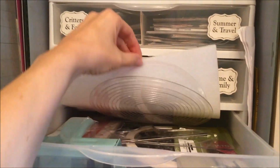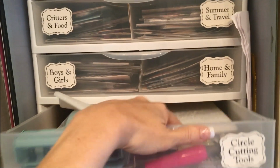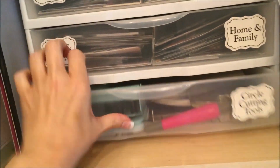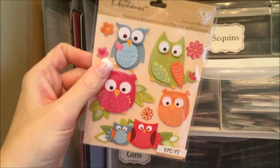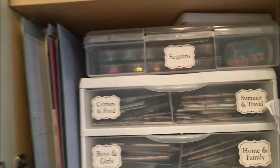You remember the Provocraft one? Yep, I still love and use it. That's in there. Well, no, I can't shove it because... And then if I need a sticker with a critter on it, those are all there. So that's just a quick look at that.